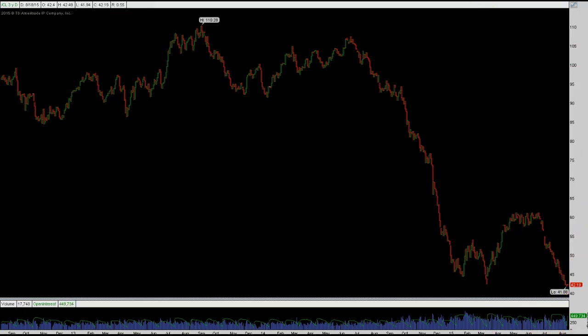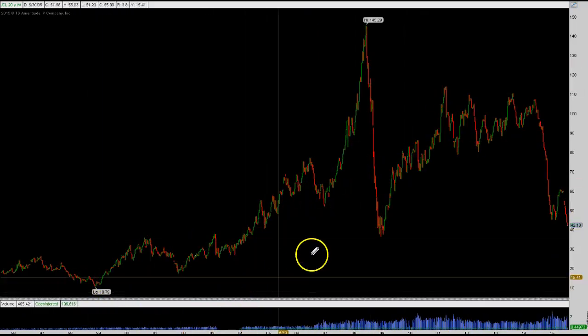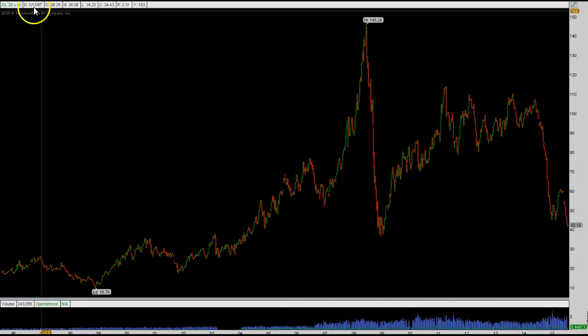Short-lived, pulling back, and if you go back even further, back for the 20-year chart, you can see long-term trend line support has been broken. It looks terribly bearish for a continuation to the downside.